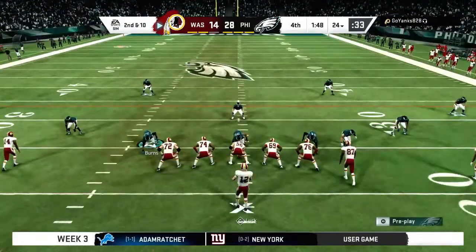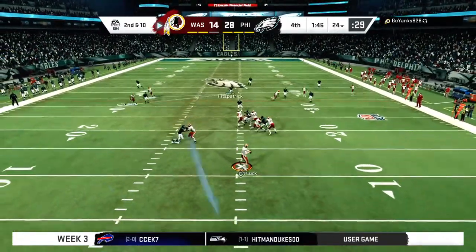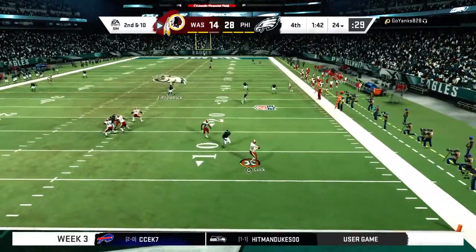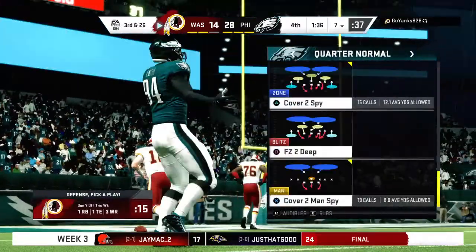From the 24, they'll go again on 2nd and 10. Here we go. Here's Luck, and he's taken down with a sack. It's Ziggy Ansah.